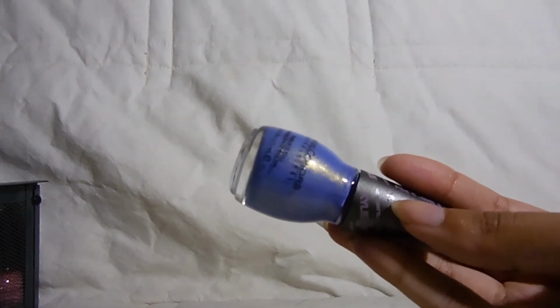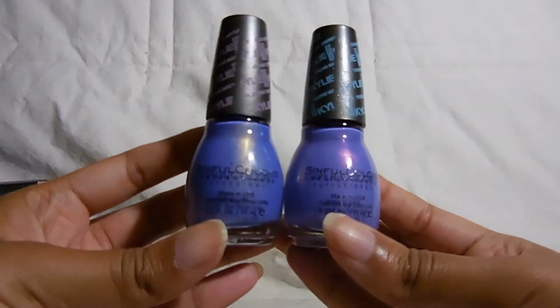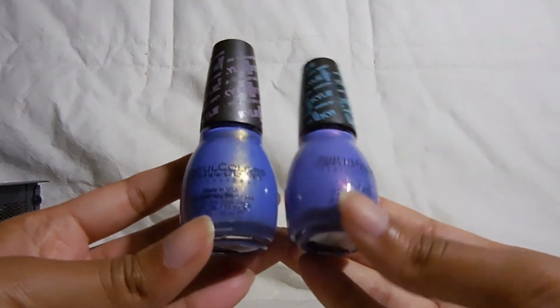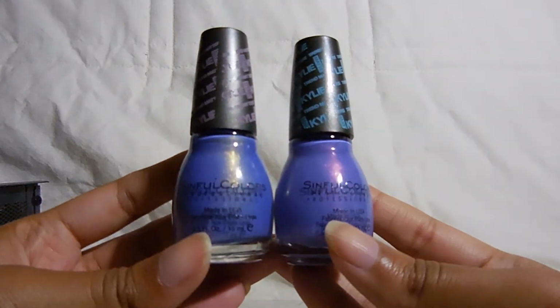I'm trying to find another one of my Sinful colors. This one is in the color Commotion, and it's more like a periwinkle sort of shade, and then it has this gold shimmer running throughout it. I will show you it next to that Purple Craze. So you can see that it's a lot more blue, and this one has a kind of pink flash, and this one has a gold one. So those look really pretty. I can't wait to wear that one.